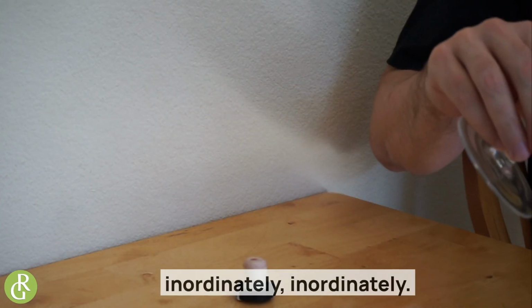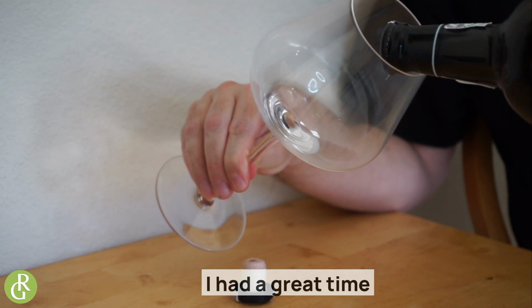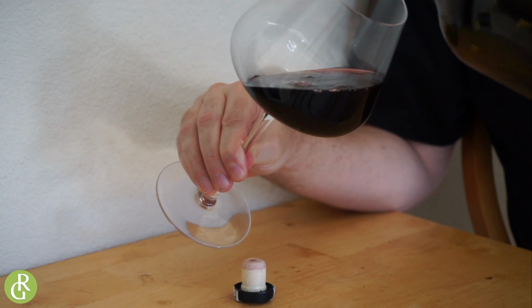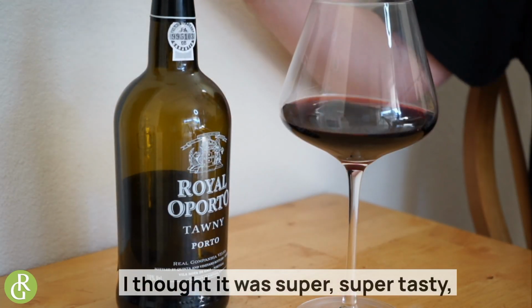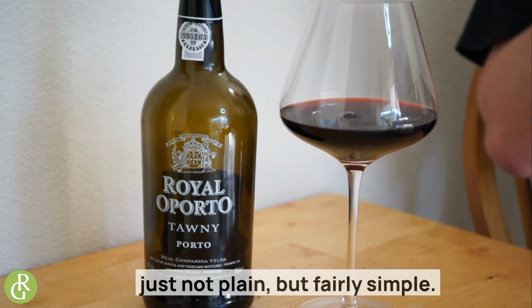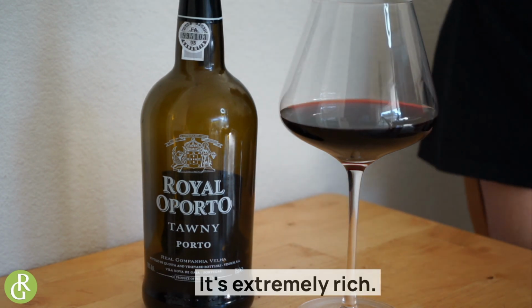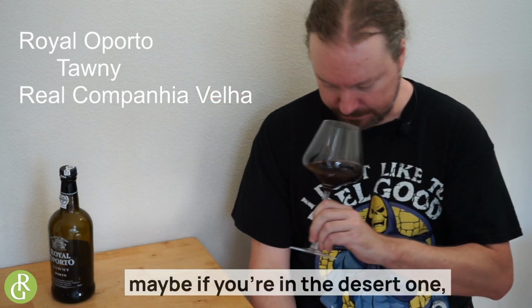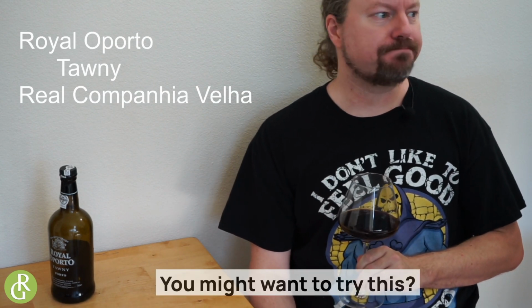Again, I think just inordinately good. I had a great time sampling this last time. I thought it was super tasty. I even like the bottle design being just not plain, but fairly simple. It's extremely rich. That was why I said, maybe if you're into dessert wine, you might want to try this.